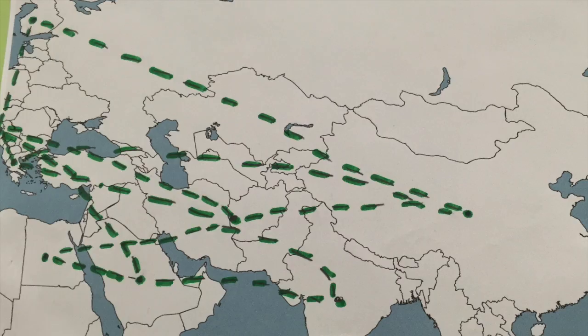The green dots on the map represent fruits and vegetables, and as you can see from the wall, it is a very crucial part of the Silk Road.